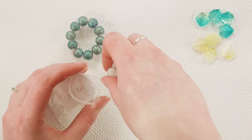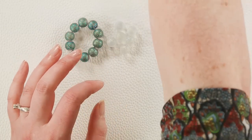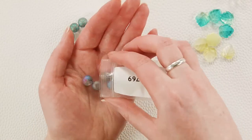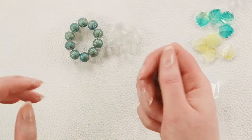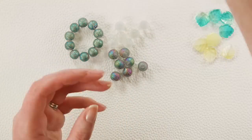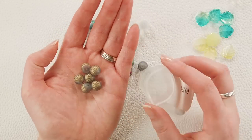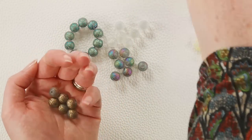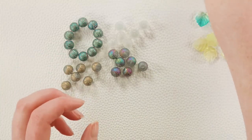So we've got the Crystal AB. They'll all be 10 pieces per bag. We've got this rainbow iris. Oh, this is a good one to see the pattern on too. That is so pretty. And these are all 10 millimeters in size. Ooh, we've got this slate gray with antique gold. I love that one. And we have it with silver too. I love these metallic finishes.